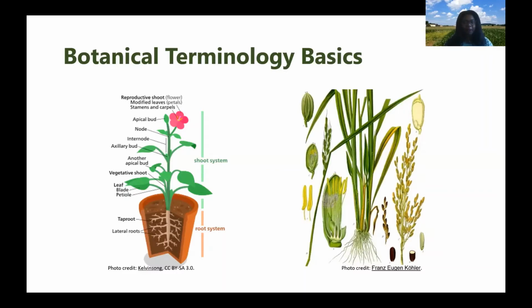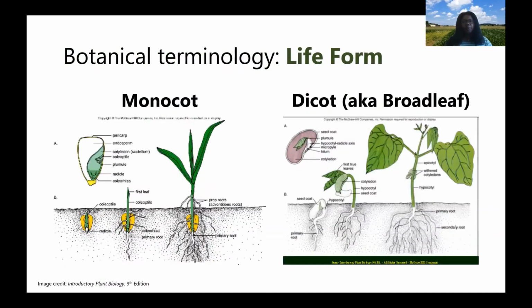To start with botanical terminology that is necessary to know, especially if you're doing any type of plant ID, we're going to start with life forms. On the left, if you can see my cursor, you have a general diagram of a monocot. On the right, you have a general diagram of a dicot, also called a broadleaf plant. You might see BLW, that's someone saying broadleaf weed.